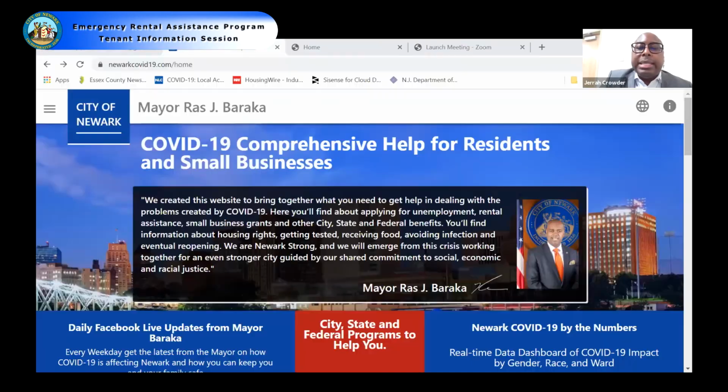And so the first thing I'm going to do is take us to our one-stop shop for all things COVID-19, right? How will you apply? Well, the first thing you will do is go to the city's portal for all things COVID-19 related. And that web address, if you're not familiar by now, is newarkcovid19.com. Again, newarkcovid19.com. There you will find information and resources to help Newark residents throughout this trying time.